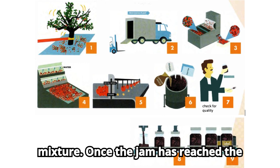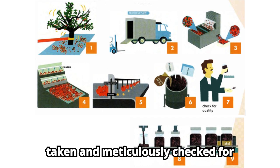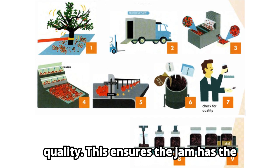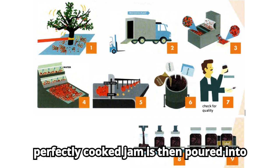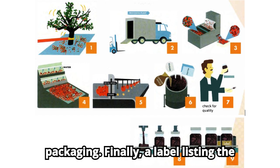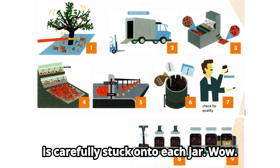Once the jam has reached the desired consistency, a small sample is taken and meticulously checked for quality. This ensures the jam has the perfect texture, taste, and color. The perfectly cooked jam is then poured into sterilized glass jars ready for packaging. Finally, a label listing the ingredients and nutritional information is carefully stuck onto each jar.